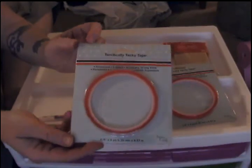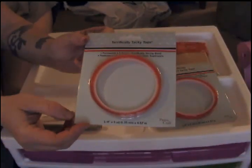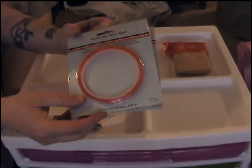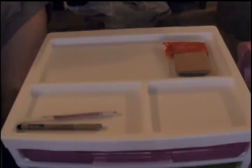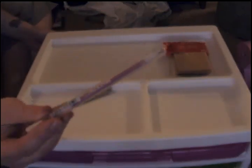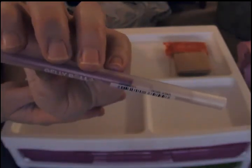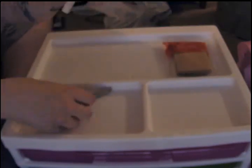They also have clearance this terrifically tacky tape, all sizes. This is the 1/4 inch size, and it was $1.49. I could not find the 1/2 inch size, which is the one I really like, but $1.49, so I stocked up on these. Some of their jelly roll pins, this one was 99 cents, and this is the Rose Star color. And it's a very pretty purple, purpley pink color, and it was 99 cents.